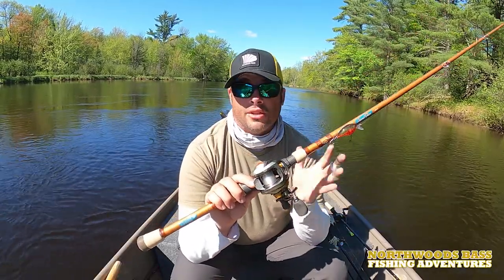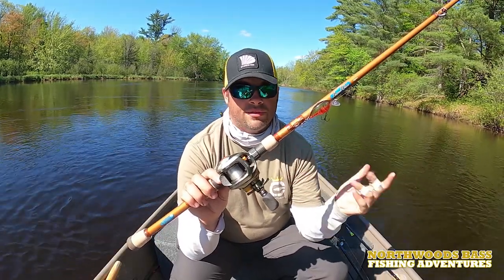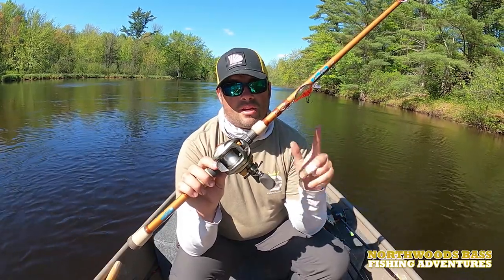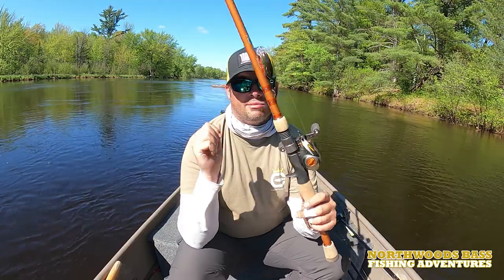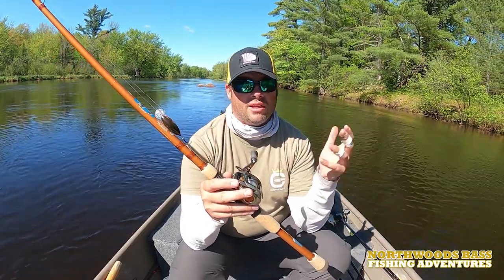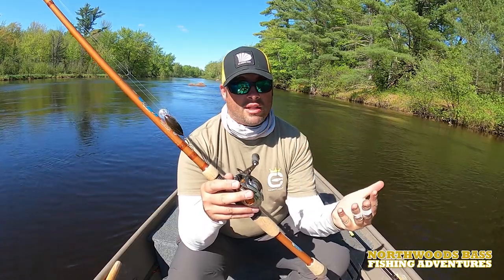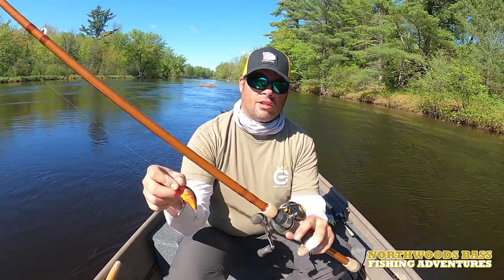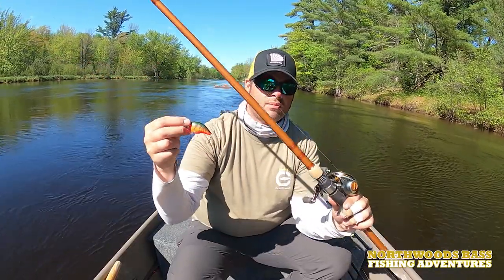The next rod that I would really like to showcase is my crankbait rod. This is the all-time favorite for all seasons river fishing. It's the Legend Glass 7.2 medium moderate. What I like about this rod, the S-glass blank, it fights current very well. You hook into a big fish in the current, that fish is automatically going to set the hook into itself with that S-glass rod.